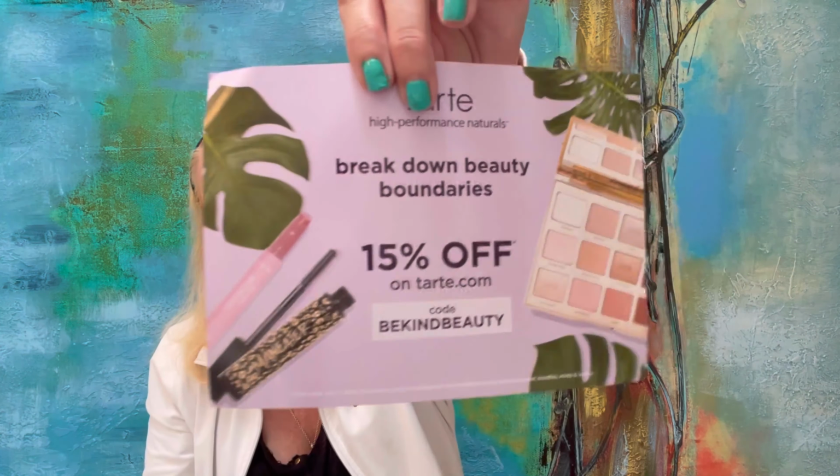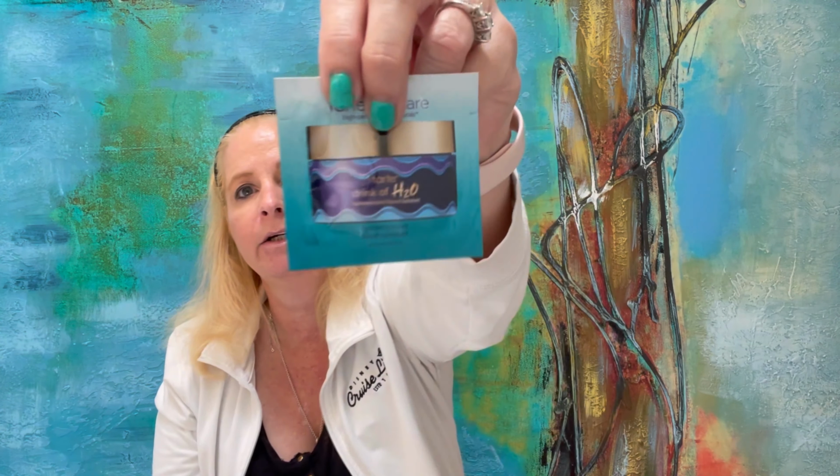And then we get a couple bonus things. I have 15% off Tarte.com, and I can get free virtual services, try on virtually and find your shade. So if those shades don't work for me, I can go on and find which ones do. One-on-one beauty consultation. So hey, why not? I'll try it. And then I got this little Tarte Drink H2O. It's a hydration booster.